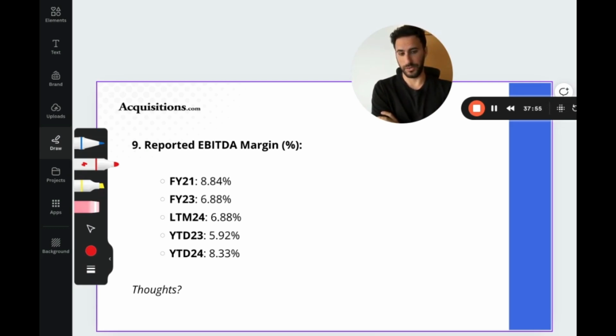The adjustments made during due diligence are pretty significant. So it's showing you the importance of scrutinizing non-recurring items to get a clear picture of the company's real financial health.